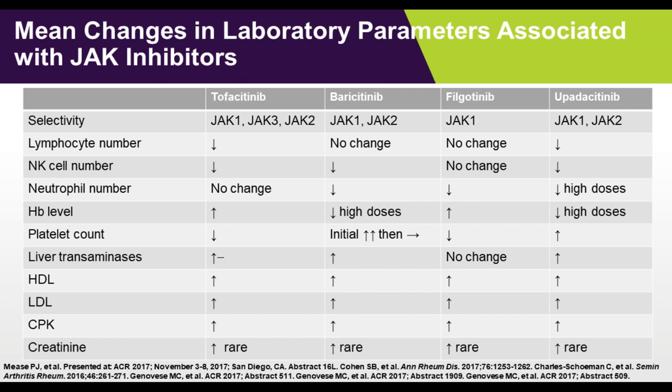Liver transaminases, I have it down as increasing with Tofacitinib because the majority of the trials were done with background methotrexate or DMARDs, but that's true of all of these. Apparently, there doesn't seem to be such a change with Filgotinib. HDL and LDL go up, CPKs go up, but are really not associated with clinical events, and creatinines go up idiosyncratically. They should be monitored, but so far we've not seen any renal events that can be attributed to a JAK inhibitor.